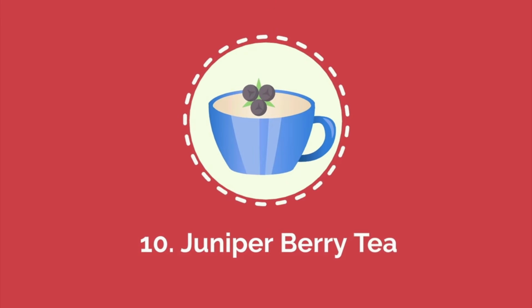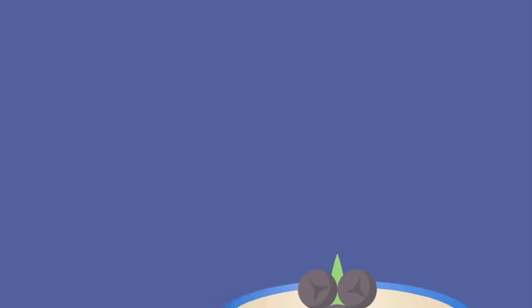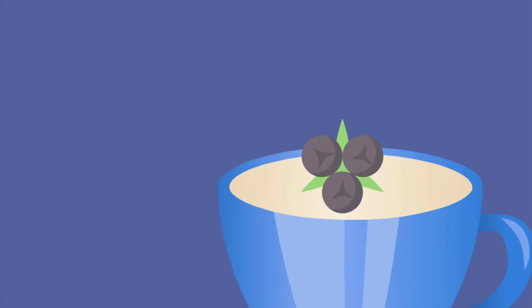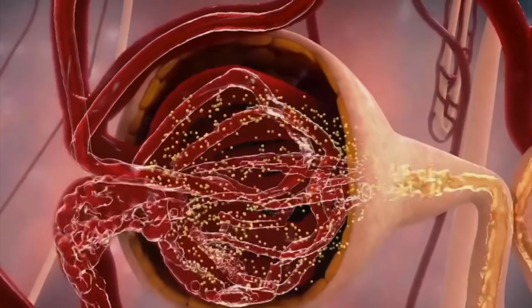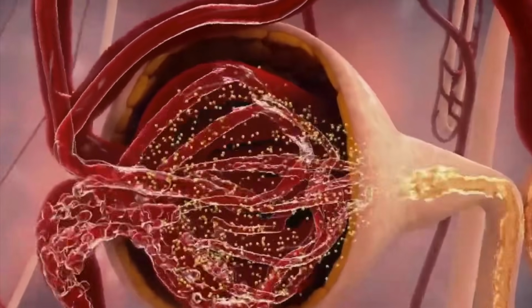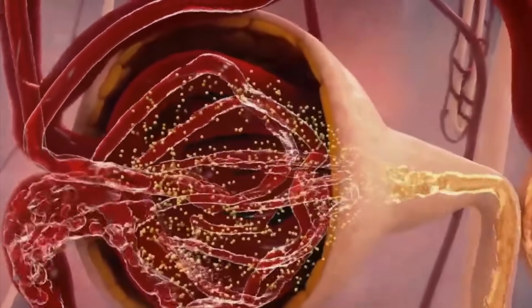Number 10. Juniper Berry Tea. Juniper Berry Tea is a potent herbal remedy celebrated for its detoxifying and diuretic properties. It promotes increased urine production, helping the kidneys eliminate waste and toxins more efficiently.